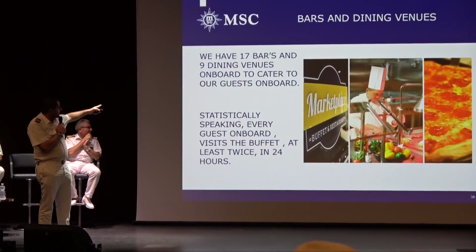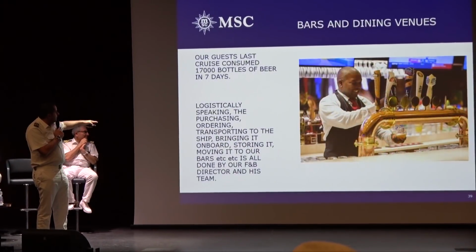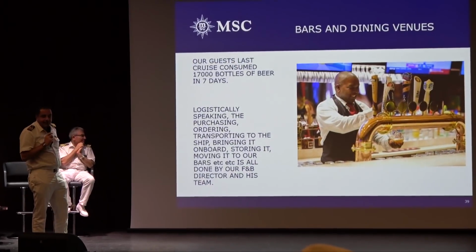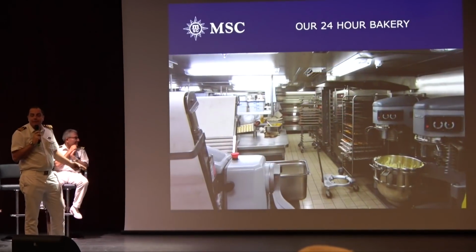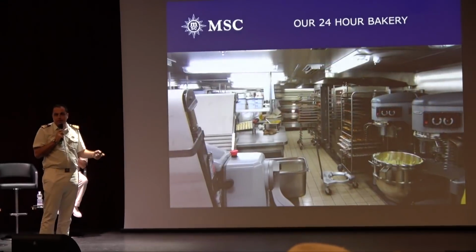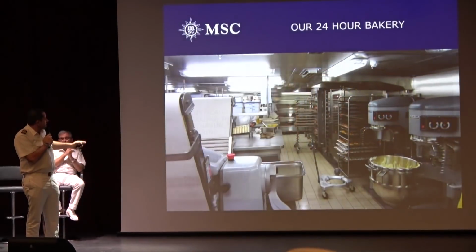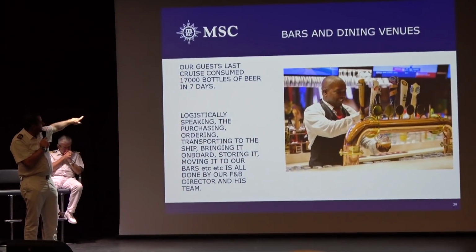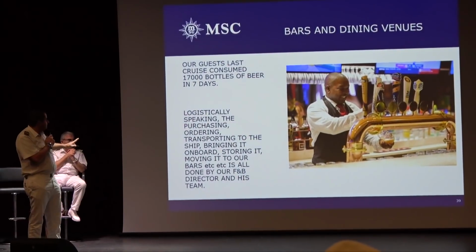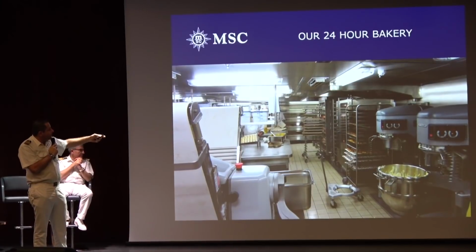Now, in terms of the bars, we have 17 bars and 9 dining venues. In the buffet, every person visits the buffet around 3 times a day. Just so you can see, there are 17,000 bottles of beer consumed on a weekly basis. So, moving a little bit forward, we'll give you some slides from our bakery.